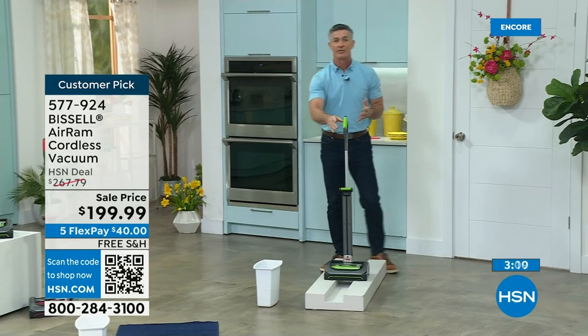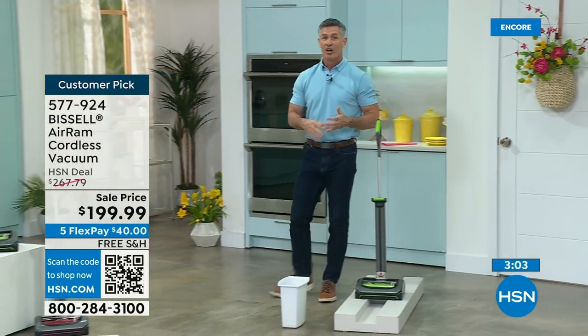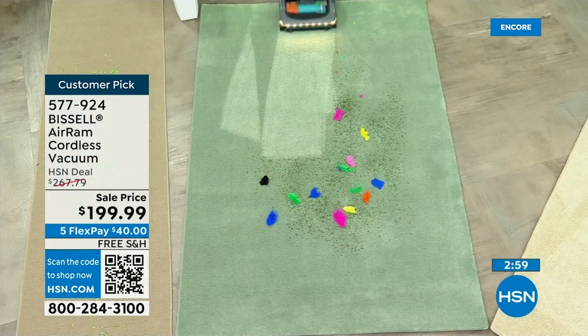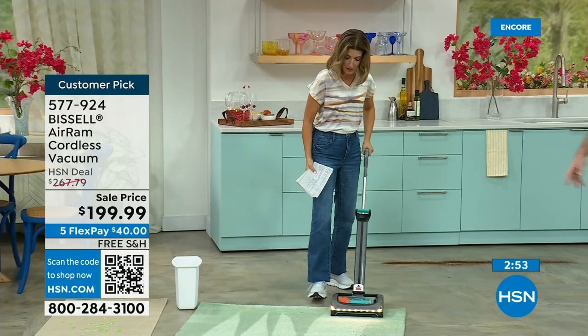It works on all those surfaces. It's going to work on that carpet. Area rugs, I know so many of us have area rugs. It's great. Hard floor surfaces, it's great. Sarah is going for it right there. Well, I can't let a mess not get vacuumed up. I'm a little OCD when it comes to vacuuming.